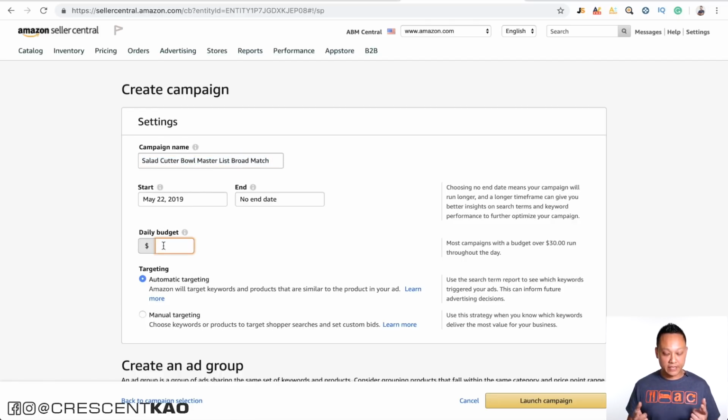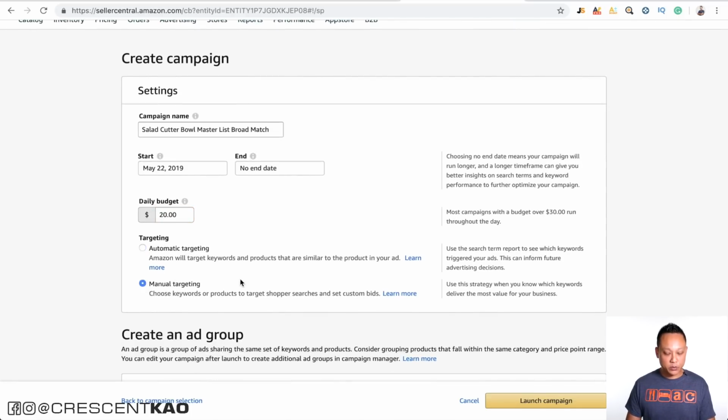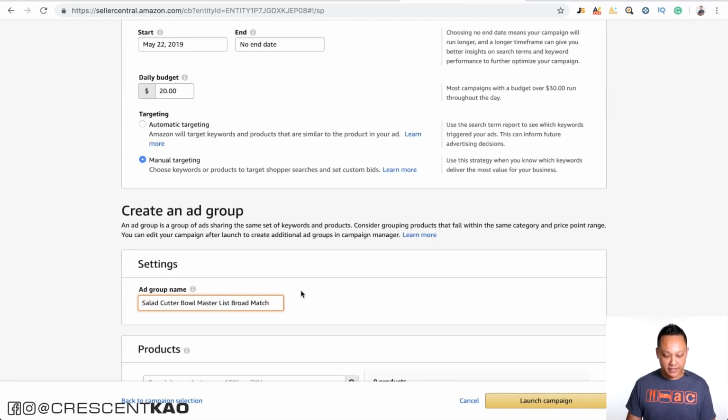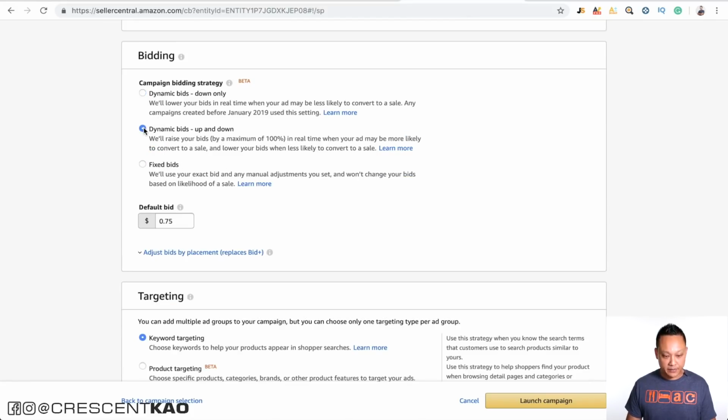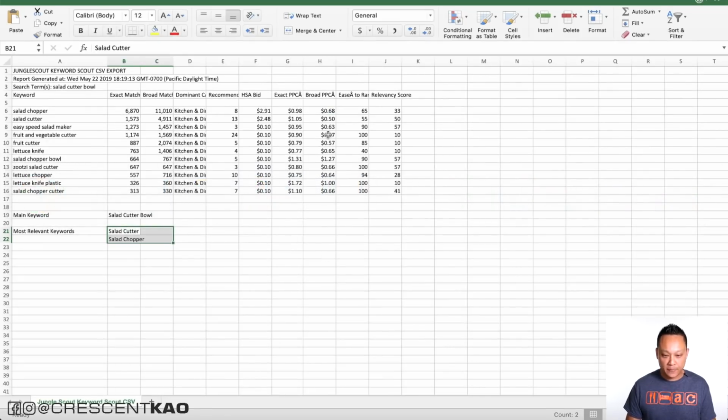And for this, we're going to set the daily budget much lower to $20. And again, it's manual targeting. And then we're going to paste the name here. And then once again, in products, you're going to choose your product. Dynamic bids up and down. And now for the default bids here, what I'm going to do is look at the Excel spreadsheet and see what the average looks like here. It's around $1.